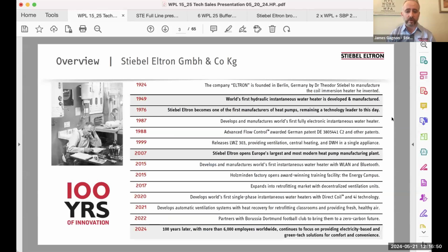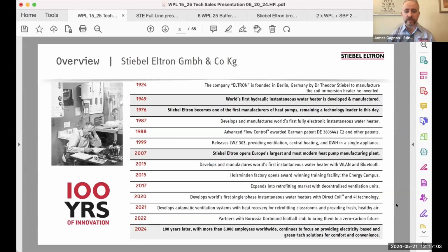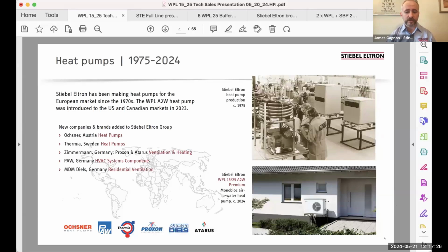We have one of the largest and most modern heat pump manufacturing plants on the continent, and we continue to pioneer new and exciting heat pump, ventilation, and other types of green tech in Germany mostly, but manufacturing all across the globe. For the American and Canadian market, the water heaters and heat pumps are made in Germany. The air to water heat pump you'll see in the bottom right corner there is the WPL. It's a monoblock air to water heat pump. It's an outdoor installation unit.